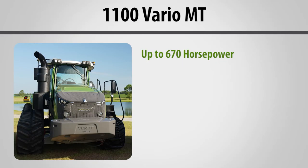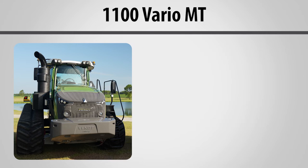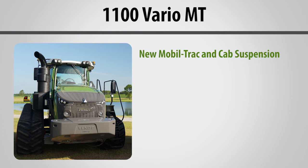Up to 670 horsepower, powered by our low rev MAN engine, provides greater torque at lower operating costs. The Vario Drive transmission provides smooth, seamless, and easy operation with up to 25 miles per hour road speed. In-cab controls that are extremely user-friendly, intuitive, and integrate our latest technology. New mobile track and cab suspension elements for a better ride.